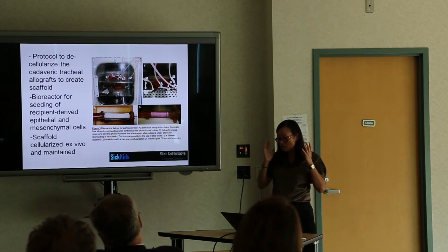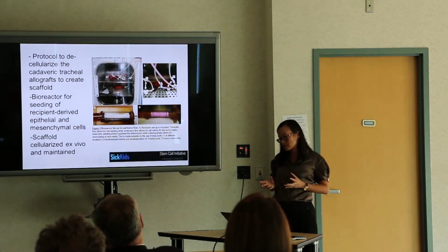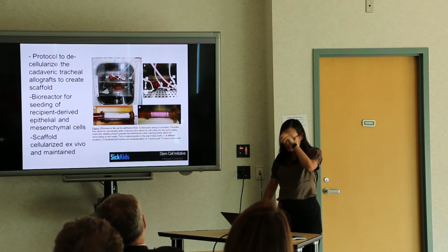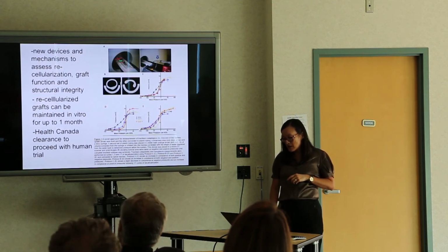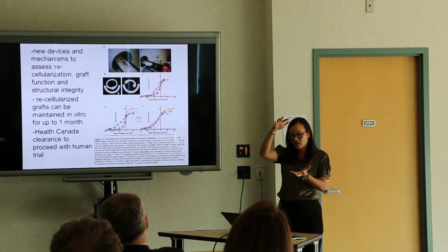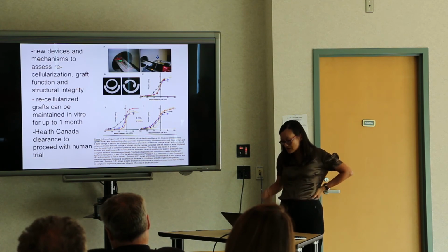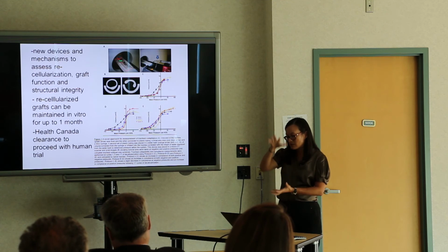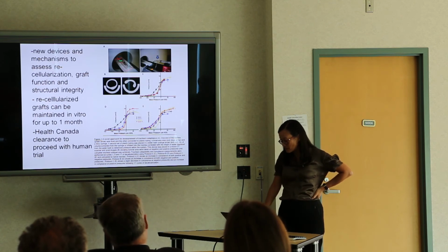Developing the protocol to use the bioreactor to repopulate and support the cartilage, because it's not enough just to have the scaffold and epithelial cells. You also need ways to keep the cartilage integrity so that your airway doesn't suddenly collapse, because that's still airway obstruction. This is some of the studies that we're doing now to look at how to maintain the airway integrity from this cell-rise allograft repopulated with patients' cells.